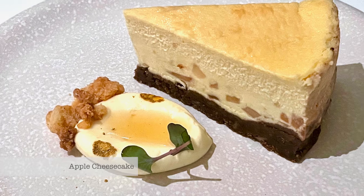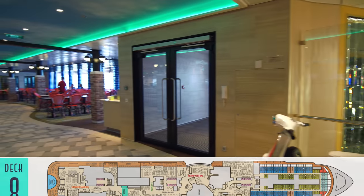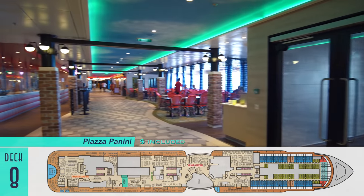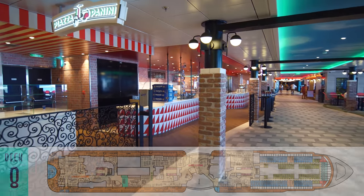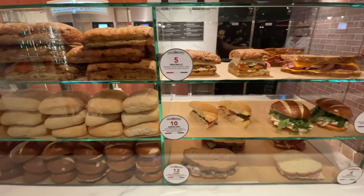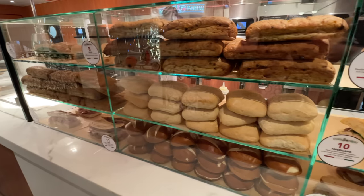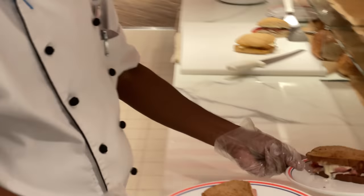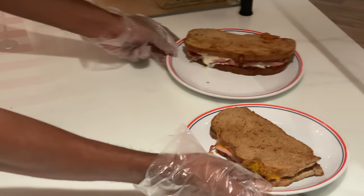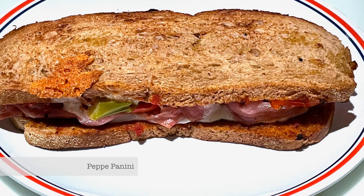Parked outside is a Vespa marking the start of La Piazza, grouping together several Italian eateries. Piazza Panini is a new complimentary offering serving deli and hot press sandwiches. Mine was tasty, but could have used more time in the oven to warm up its core a bit more.